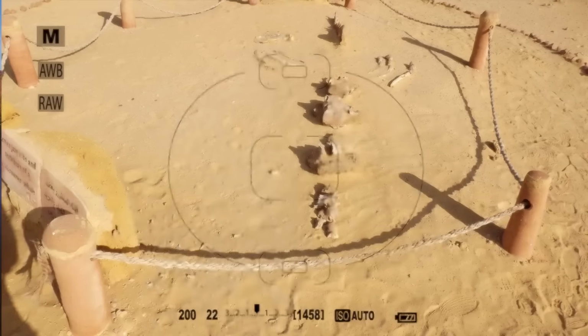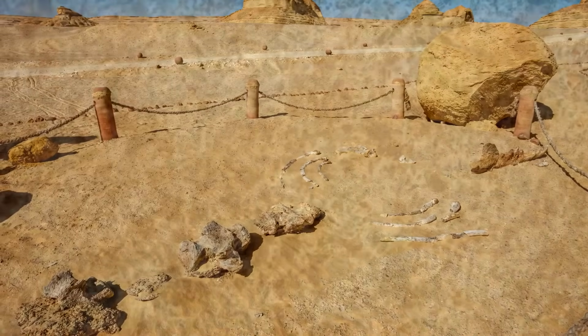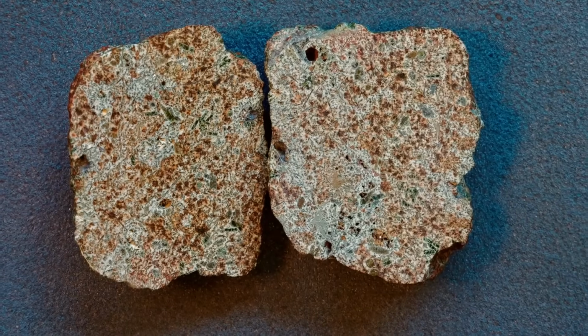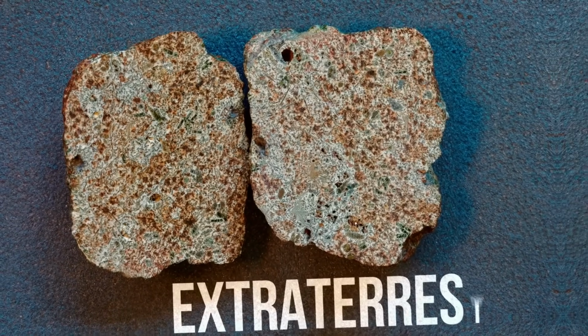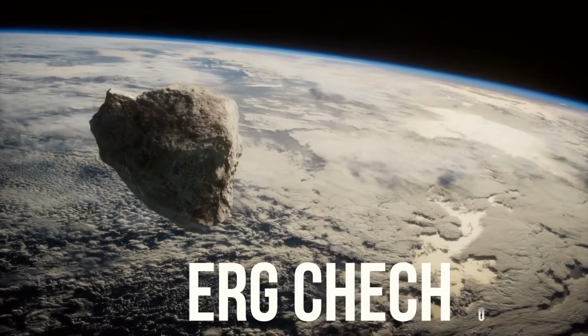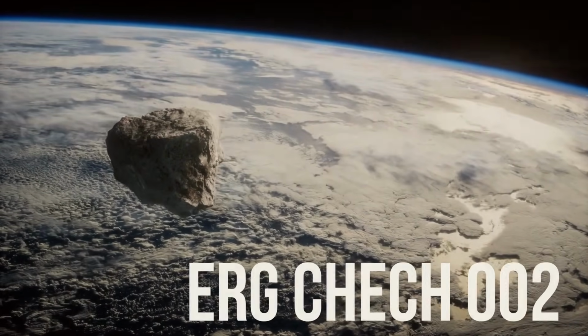Now, in the Sahara, you can find not only fossils of bizarre animals. In May 2020, some weird rocks with greenish crystals were discovered in a sandy region in southern Algeria's Sahara Desert. When scientists checked them out, they found out these rocks weren't from Earth. They were actually pieces of a meteorite called untouched 002.